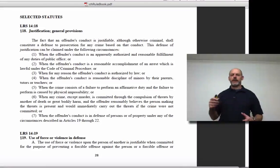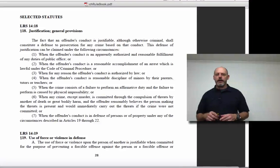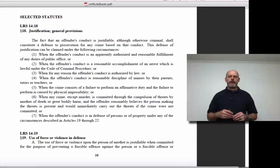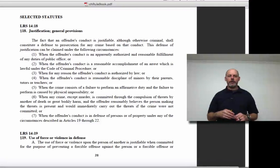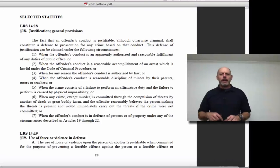Let's look at number 2, and you'll understand a little more where we're going with this. When the offender's conduct is a reasonable accomplishment of an arrest, which is lawful under the Code of Criminal Procedure. Okay. So now we're talking about police officers or other officers who have the power of arrest. And so we've seen many news stories where people resist arrest or where it is necessary to use force to arrest somebody. They flee from the officer, and the officer has to actually run after them, tackle them to the ground, subdue them, and then put handcuffs on them. So it is an arrest.